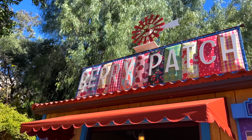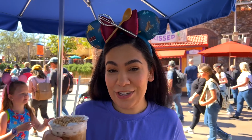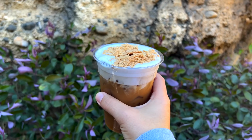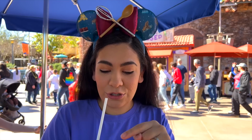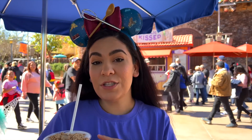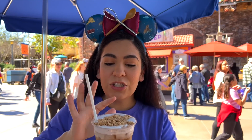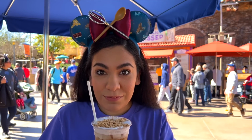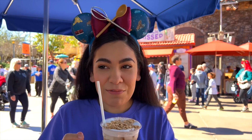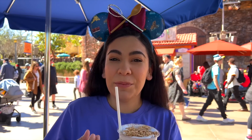From Berry Patch, we have the blueberry pancake cold brew. What an interesting choice for this year's coffee. And this is non-dairy cold brew, so I'm really excited. I like the little streusel that's on top. I'm assuming there's some berry flavors in the cold foam, so let's go ahead and try the top first. Wow, definitely tastes like I'm eating, I wouldn't say a pancake, but maybe a blueberry cereal.